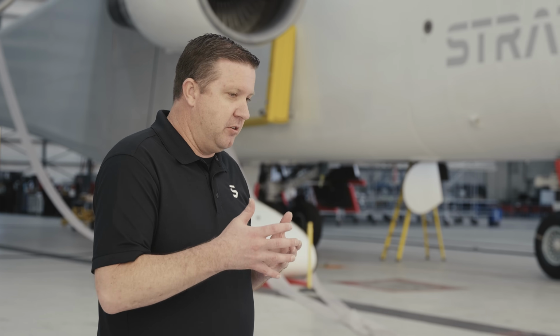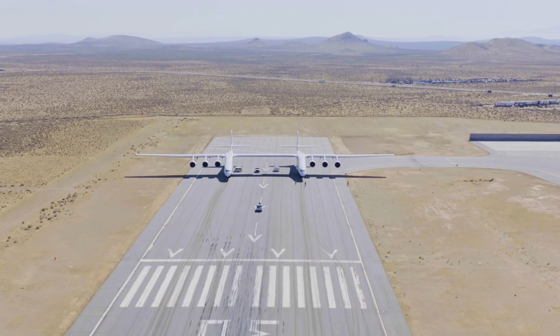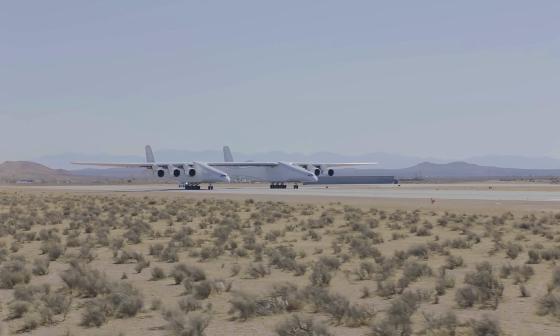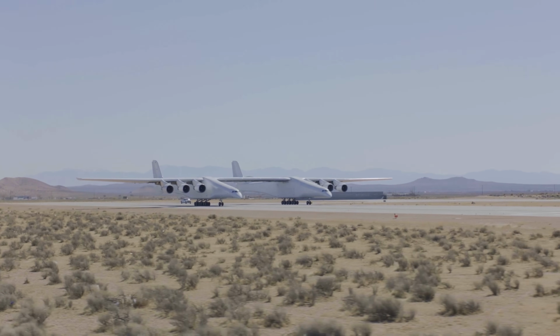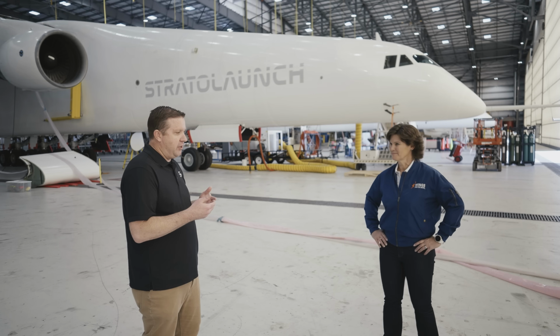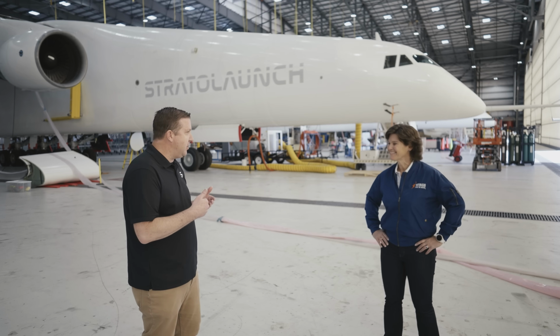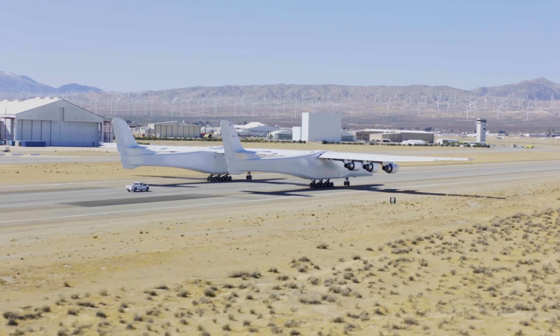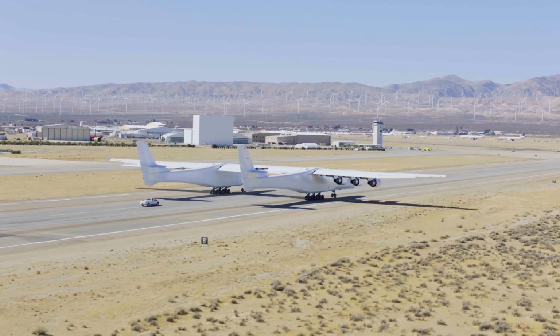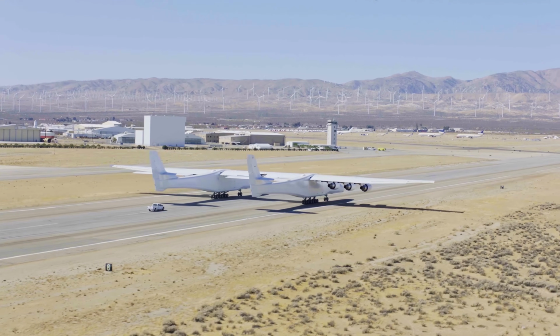So one of the big milestones was to do a taxi test, and we learned a ton just going 20 knots. And then we built up to 30 and 40 and a little over 100 at some points just in a taxi test. Even getting to a point on the runway where we intended to go down the runway with the main gear on the runway but lift the nose. And that was the first time we started to see aerodynamic influence on the airplane.